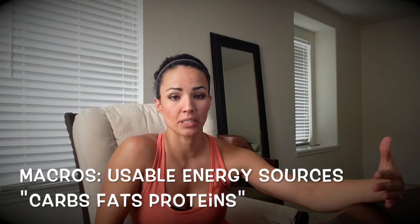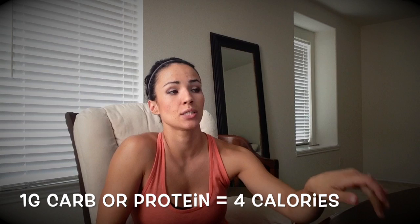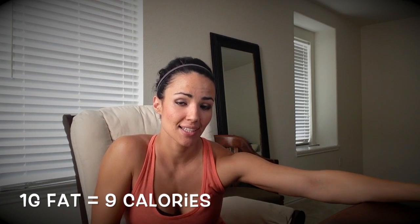Macronutrients are the things that you eat that your body uses for energy, and that ends up being carbs, fats, and proteins. So that's what people are talking about when they talk about their macros. Generally speaking, 1 gram of a carb or a protein is equal to 4 calories. And then 1 gram of fat is equal to 9 calories. So fat is much more substantial. That's why you keep your fat under control.